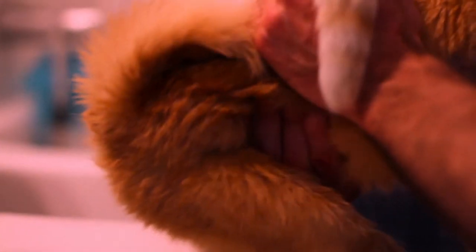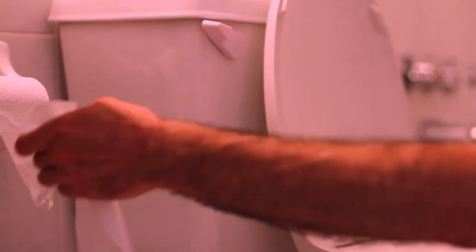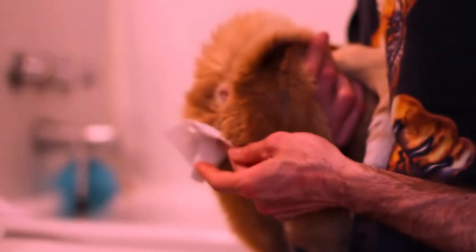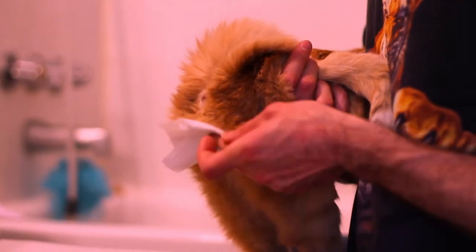And one thing you'll notice too, like my hands have stayed completely clean. So I'm holding up his tail so that he doesn't pee on his tail. And then I'm holding him in his belly. And I'm just kind of aiming him a little bit. Fold it up a few times, just so it doesn't soak through and touch my fingers. And then I just kind of clean up a little bit.